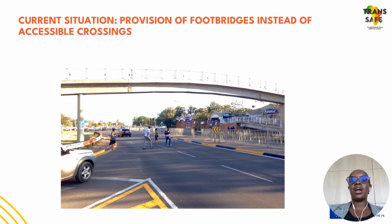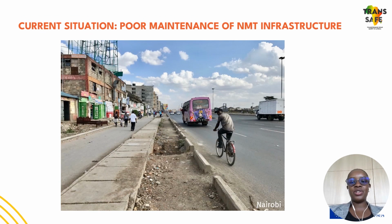Those footbridges are uncomfortable. They increase the travel distance for pedestrians. Some of them are inaccessible. They really hinder universal access. They are difficult to use. They are not very easy, and so the pedestrians will end up using the easiest way, which is what is shown. They will cross at the road level, yet there is a footbridge provided, which really risks their lives because when footbridges are provided, we notice that most drivers don't put a lot of effort to yield to allow pedestrians to cross.